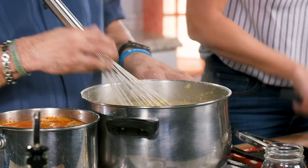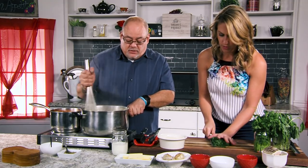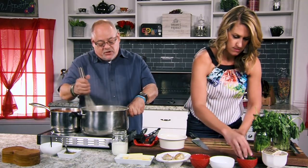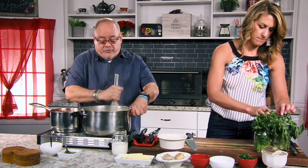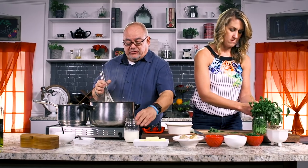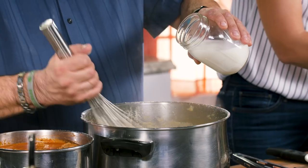What I'm going to do now is add some milk, which is going to make this have a little bit of a creamier texture. And what kind of milk are you using today? I'm using 1% milk to lower the fat just a little bit, but if you prefer whole, that's fine, but I would say go with 1%. So I'm going to get ready to pour that in, and then the texture will change so you can see a little bit of a creamier texture. Here's our milk right here, 8 ounces, and we're going to slowly pour this in.